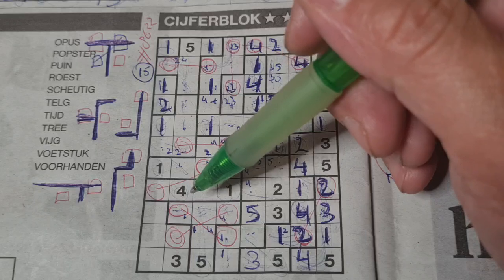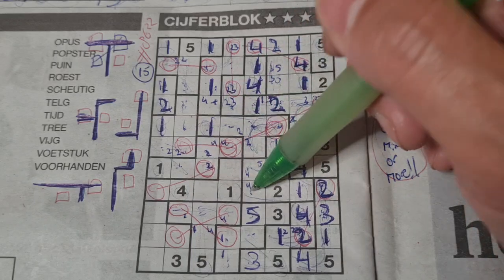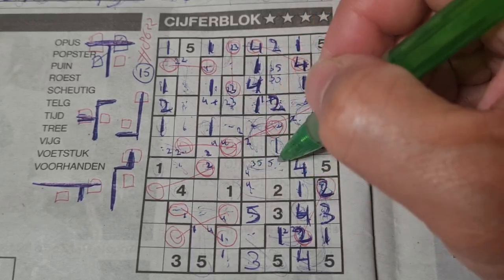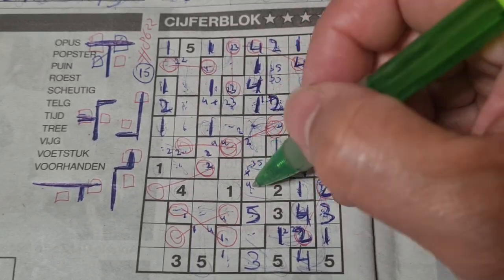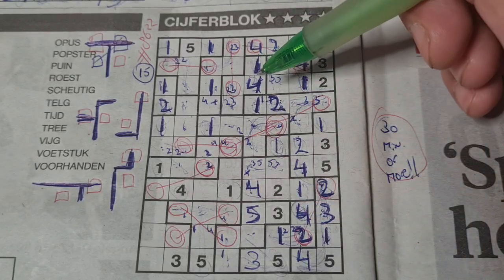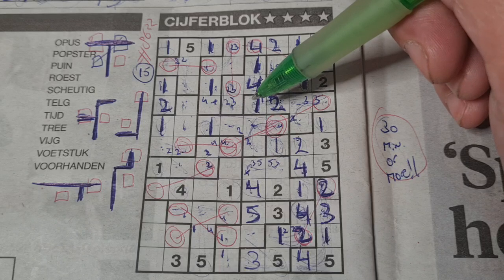I'm thinking. Need a 3 here. This box can be 3, this box can be 5, so the 3 and the 5 go in those two boxes as a pair. So I've eliminated here the 4, so the 4 goes there. Yeah. And then, let me think.